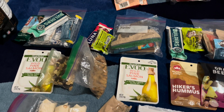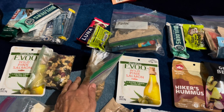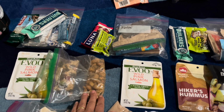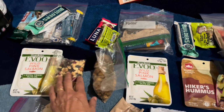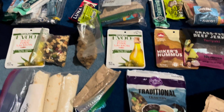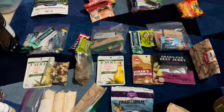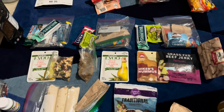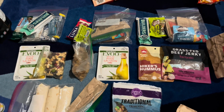And then I snack on a lot of gorp while I'm hiking. So I've got some cashews and then some regular kind of trail mix that I've got. And I have some extra trail mix. So there you have it. That is what will keep me going for longer than I probably need.